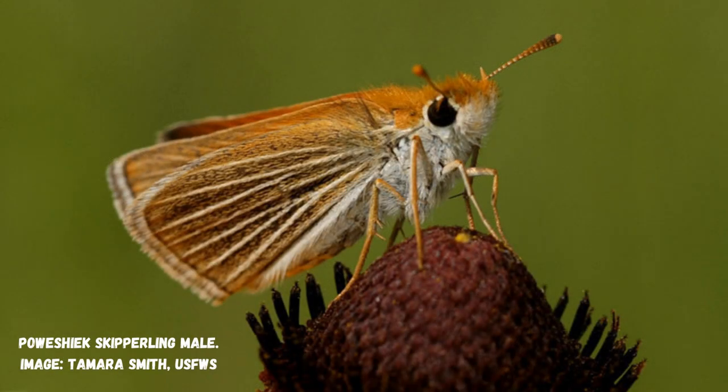Remember, this is a really fragile ecosystem out here. So if you come out, please stay on the trails. There's some endangered and threatened species out here, including a critically endangered little butterfly that calls this place home. Let's go check out the rest of the trail.